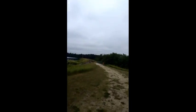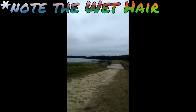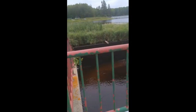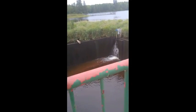I am liking this place too. Gotta tell you guys, I cannot wait to get my board out of this. Oh, I don't think I'm gonna take my board over here though, because it looks like quite a drop. Danger, no swimming. Look at this. This is what's over here. I couldn't take my board over here anyway.